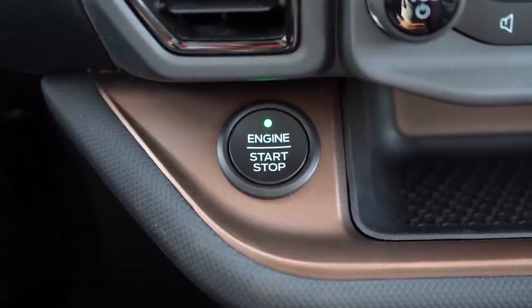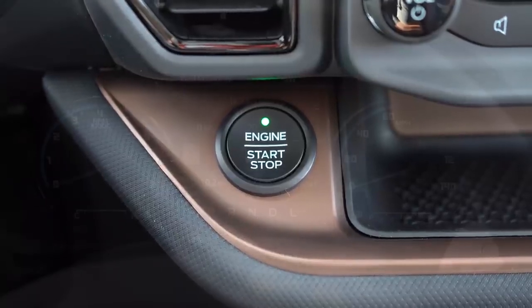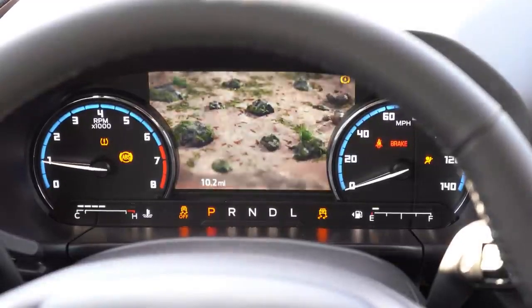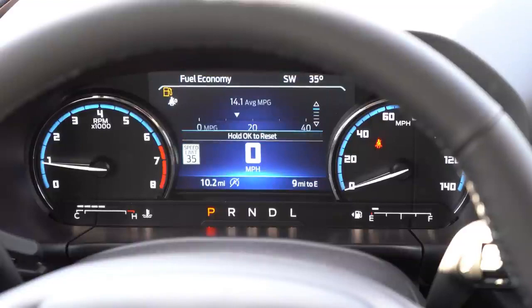I'm going to put my foot on the brake and press that engine start button, which is located just below the left air vent there. And so once started up, tachometer is all the way to your left, speedometer is to your right. There is a fairly decent sized digital display front and center, which can be controlled by using the steering wheel mounted controls on the right side of the steering wheel, giving you a bunch of different things you could check out, including a digital speedometer.